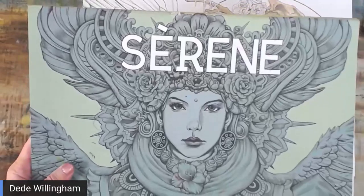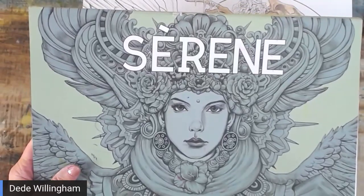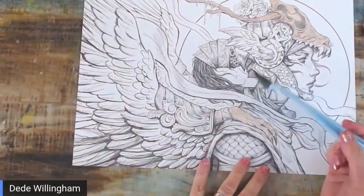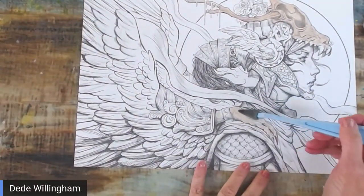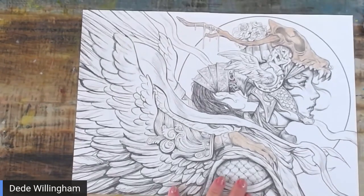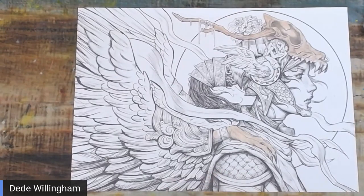If I only could buy one color book, this would be it. I have two of them. So I have given Cameron some of these pages because he likes it too. So let's see.